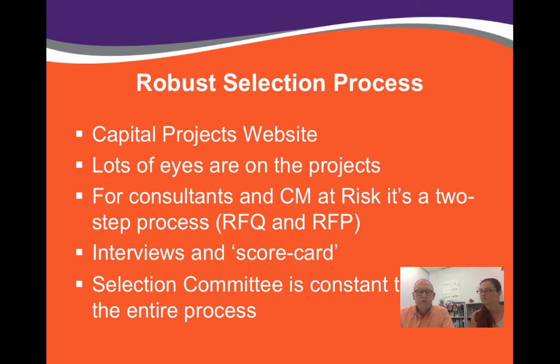from any consultants to submit an RFQ, a request for qualifications, and they submit that based on an advertisement we put in a state newsletter where all requests for services are placed. So any contractor can respond to that. We have a description of the project, a dollar value, and they submit qualifications.